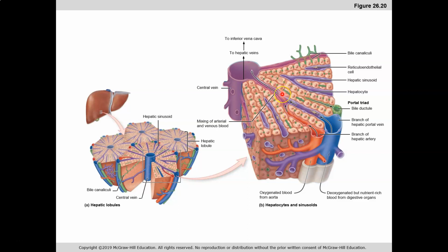Whatever they decide should be taken out ends up in these structures called bile canaliculi, and they are gathered up into larger ductwork, bile ducts or ductules, and then they join together into larger ducts, and that ends up going out of the liver into the gallbladder.